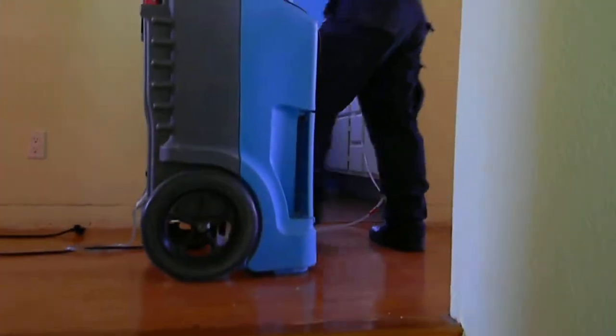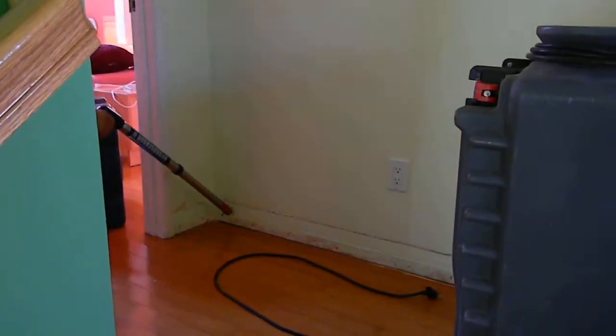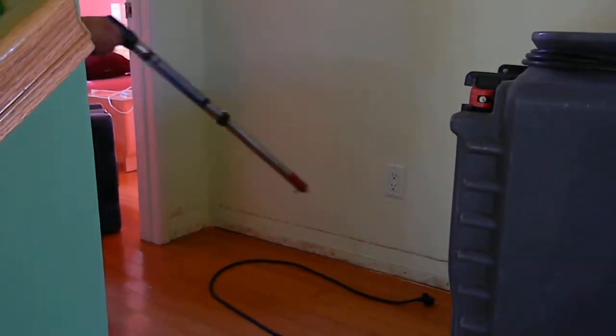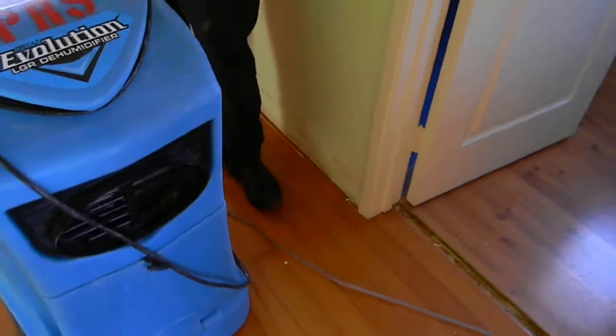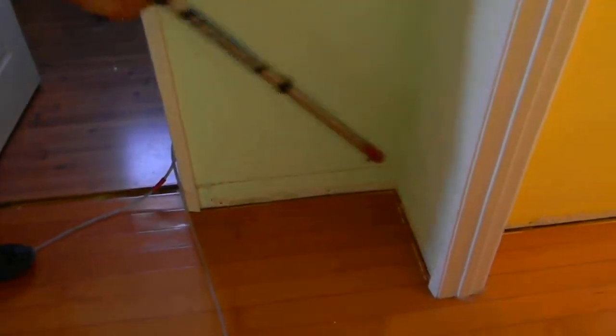Another 11 inches. So this is the upstairs hallway. All these walls are wet, about six inches high. Same here. Same there. I'm going to come to this wall. All very wet.